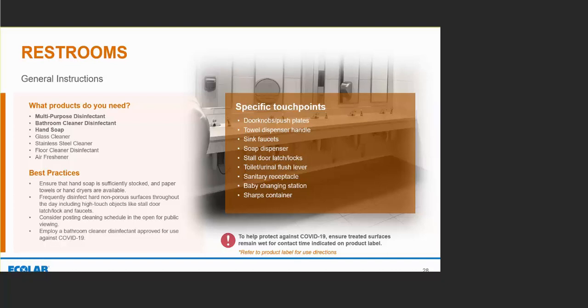So if you have a restroom that maybe parents are using when they come in, or that is used by visitors or vendors, it might be nice to have that cleaning schedule posted out in the open so that people see, hey, every hour they're coming in here and they're checking and addressing and making sure there's no concerns. It's a great way to reassure all the users of that public restroom that you're paying attention to these heightened sanitation procedures. And then make sure you're employing a bathroom cleaner, disinfectant approved for use against COVID-19.